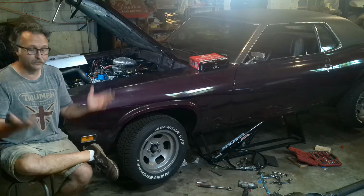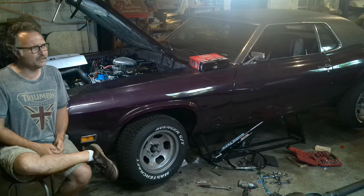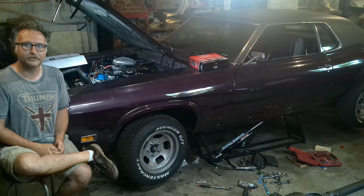So that's what we're going to do this episode. We're going to pull the engine and take a look at the bottom end. I have a sneaky feeling that I might be buying a stroker crank and new bearings. Win-win.